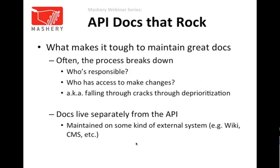And then here's another one where the docs live separately from the API in the second bullet point here. What I mean by that is sometimes you'll see companies try to implement a wiki that's hosted somewhere else, and that's where their docs live. So it's not necessarily a part of the main developer portal. I guess I can only speak to what Mashery does. We keep the docs within the developer portal and we manage them there, and we can talk about that more. But keeping them separate can sometimes cause a lot of pain because it's a whole different set of authentication to manage that stuff.